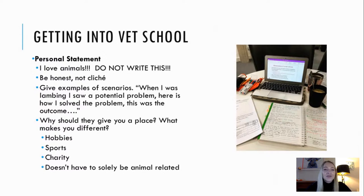So for example, you went lambing and, oh, I saw a potential problem, this ewe was struggling to give birth, and you weren't sure what to do, which is fine because you're not a vet yet, but this is how I solved the problem, this was the outcome. They like it when you explain situations and scenarios, and also they're really big on reflection.